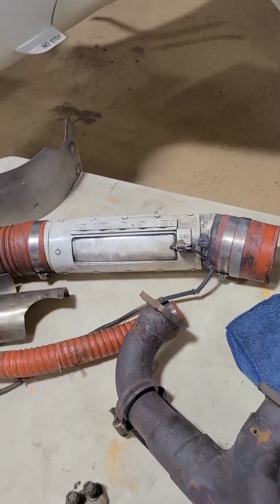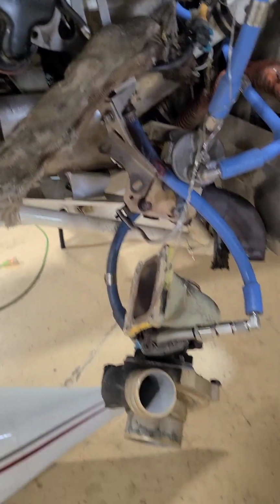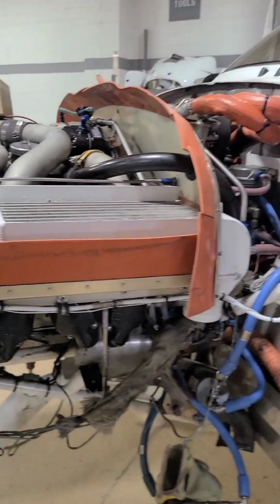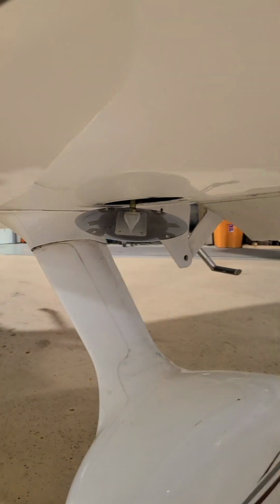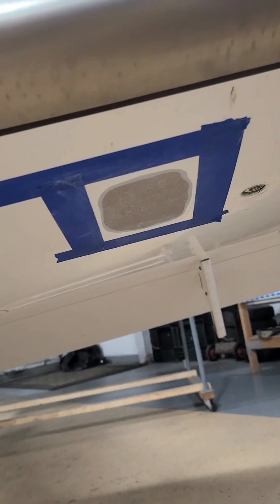So anyway, we're waiting for that part to show up, and then we can put it back together. I pulled this all apart, so we get that back here, get this engine going, finish some timing on it, got a couple other things to do. We got to finish our repair. We're actually going to send it out to get this painted by a different shop. We don't have the capability right now to do that.